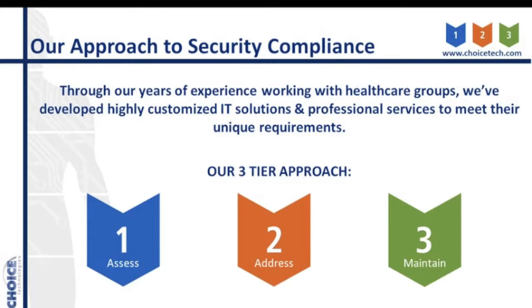The reason is we found that most practices really want to have the right security and compliance in place, but either didn't know where to start, didn't have the steps, or had a problem figuring out how to actually accomplish it. A lot of the big hospitals have a lot of resources to put toward security and compliance, but most small to medium-sized practices really don't have the resources, and sometimes not the manpower, because they're so busy, to actually put this in place. So we came up with an affordable approach that is comprehensive, and again, it's called Assess, Address, and Maintain. The first step is the assess, which is the risk assessment.